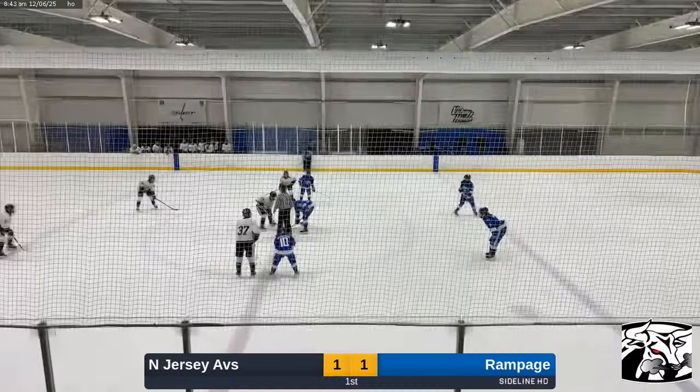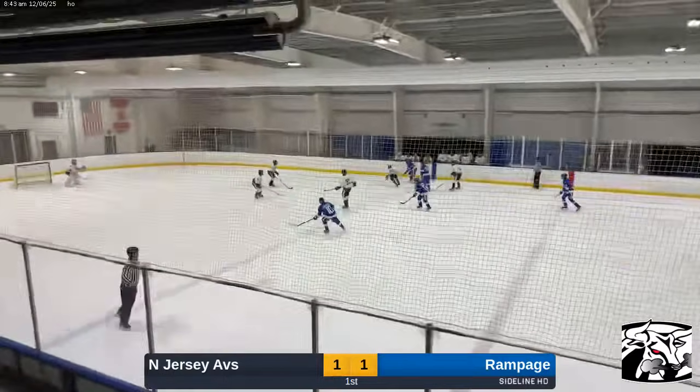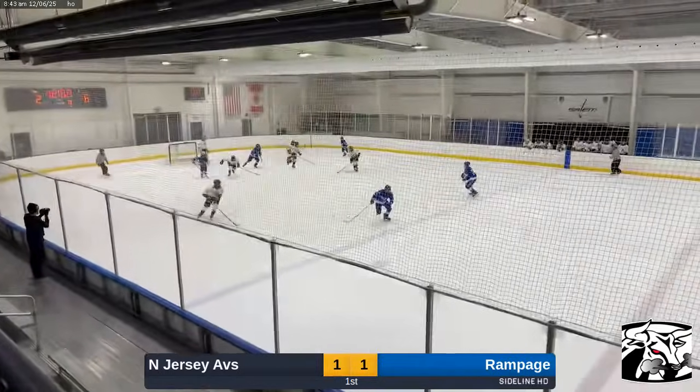Huddy steps in. You got Mendy down low. Bastine up high. Cristiano's going to grab it and step it. Cristiano's going to go into the zone. He's in there. He's got Mendy far side shot. Save, goalie. Puck's still bouncing around. Avs come away with it.